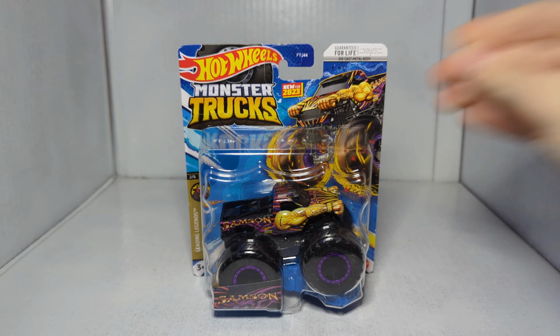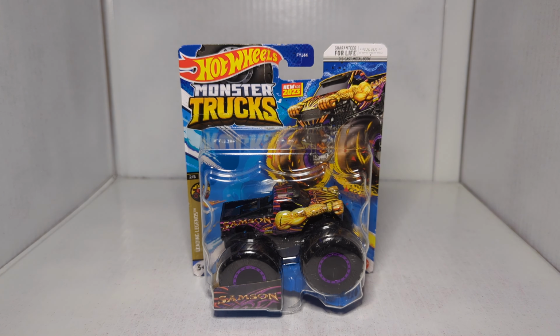Now, this is awesome. Now, for those of you who don't know, way back when, a little while back, they had a chase piece truck, which was Samson number 1.